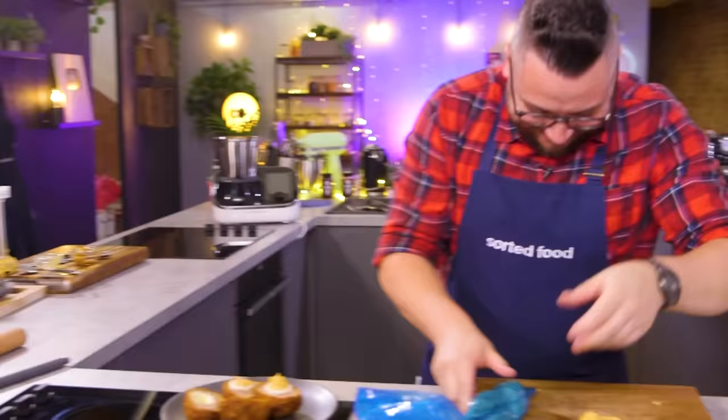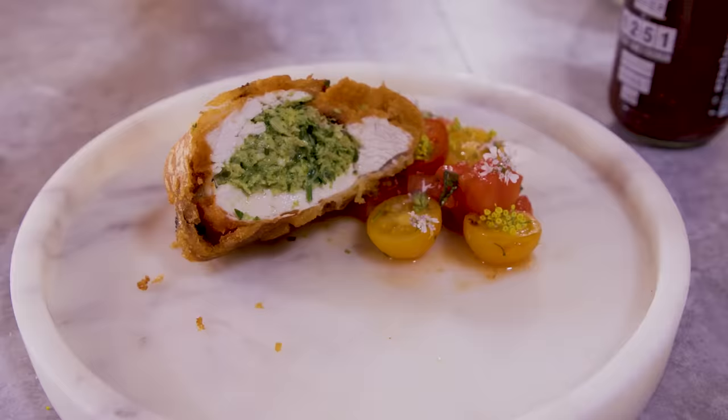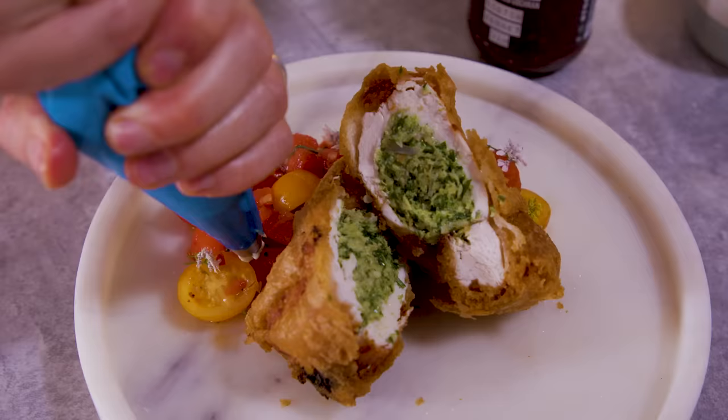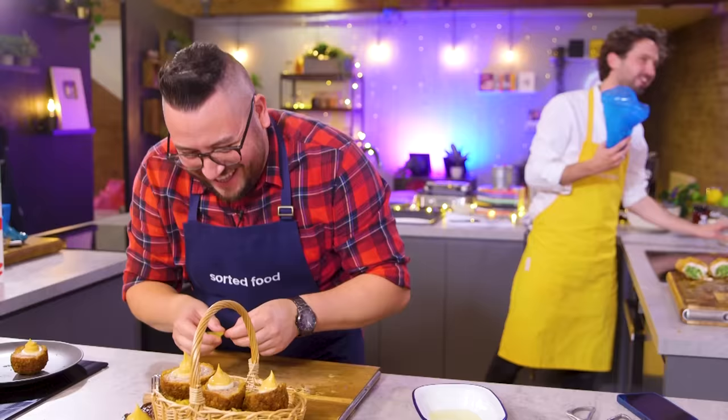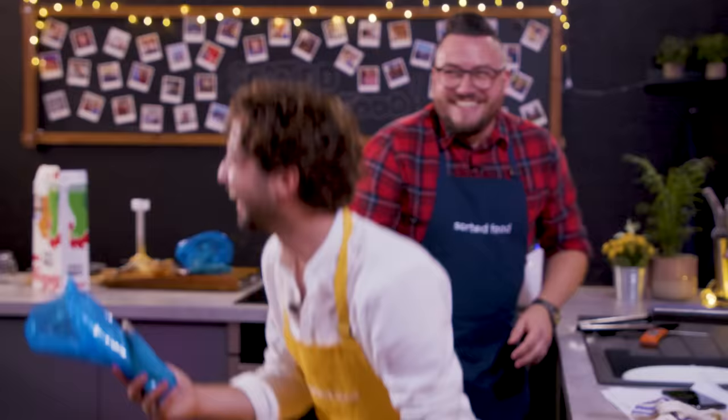How are you getting over there, Chef? I don't know. God, let me guess, you've got a massive lump of egg in there. He's lost the star nozzle. Yeah, he's gone for more Mr. Whippy. 45 seconds. Baz is looking dainty. Jamie's filling a basket with cornflakes. Three, two, one, stop cooking. You f***ed it. Anything you could have done with that and you did nothing. Is that just a basket full of cornflakes? Yeah.